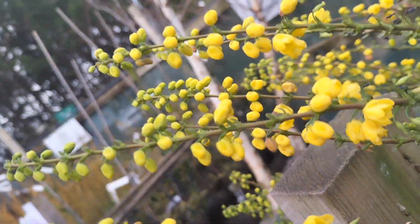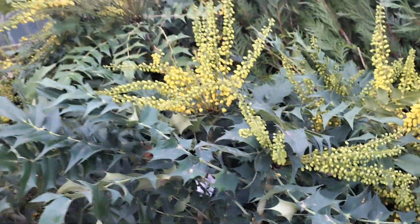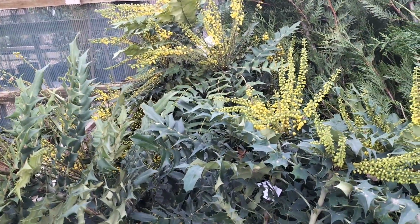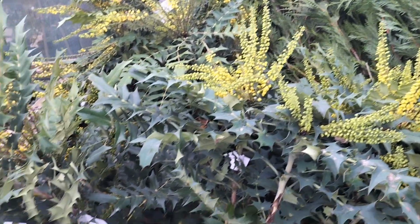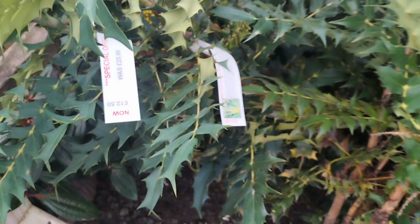So this is a great plant to have in your garden if you are trying to take care of nature, look after things like bees. They flower December, January, sometimes February time. There we go, and they're down to half price as well. So if you're in this area, you must come out and get yours.